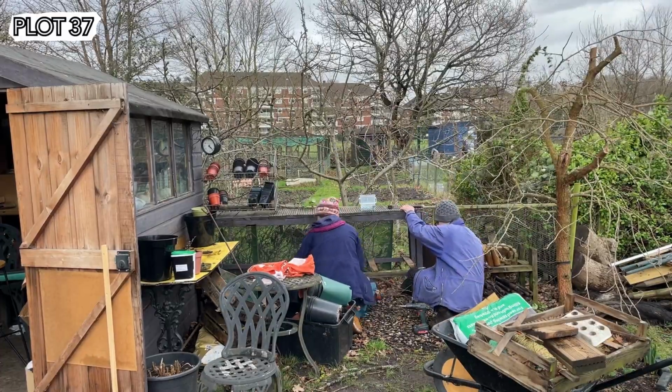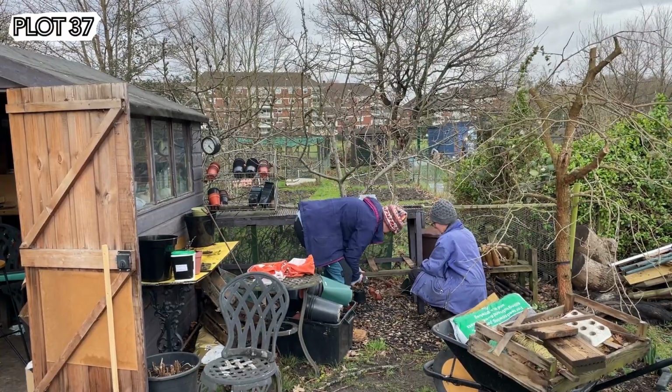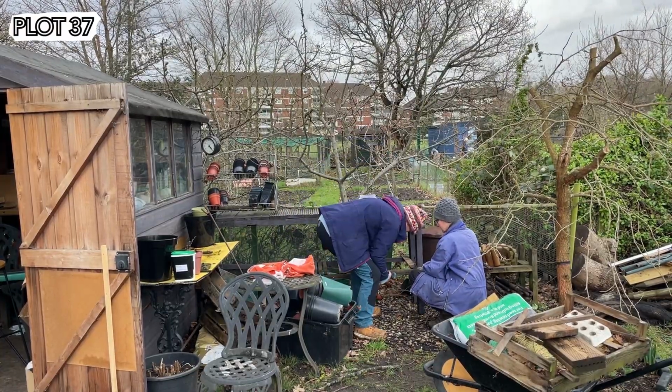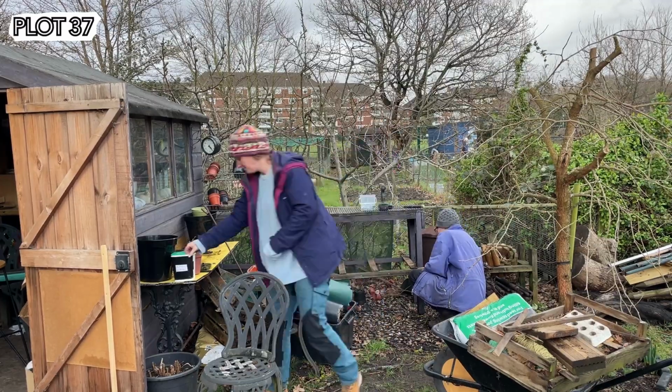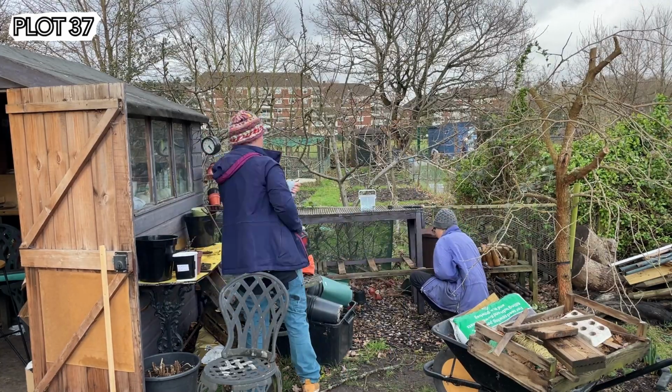So I'm just doing a bit of a temporary job on this to make sure it doesn't get any worse until I can fix it up. But I've got to repaint the shed, and I've got to do a bit of work on the shelving in there. So when I get that all sorted, I'm going to put some wood on the inside of the shed and screw this to it so it's a bit more stable.